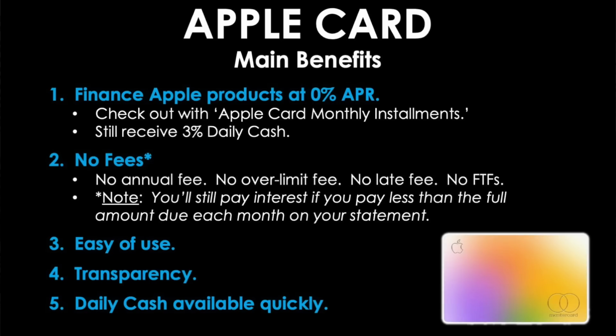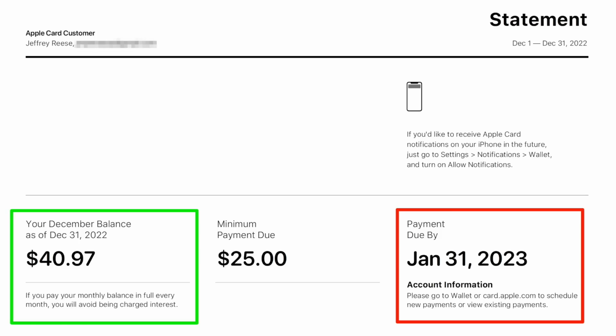And now back to the Apple Card, where we'll go over some of the main benefits. A big allure that this card has for people is its ability to help you finance Apple products at 0% APR or interest. You can use this feature when you check out with Apple Card monthly installments when you're going through the checkout flow on Apple's website, and you still receive your 3% daily cashback issued all up front for your purchase. This card also has no fees that you typically see on other cards. For instance, there's no annual fee, no over the limit fee, no late fees, and no foreign transaction fees, or FTFs for short. Do note that you will still pay interest though if you pay less than the full amount due each month on your statement.